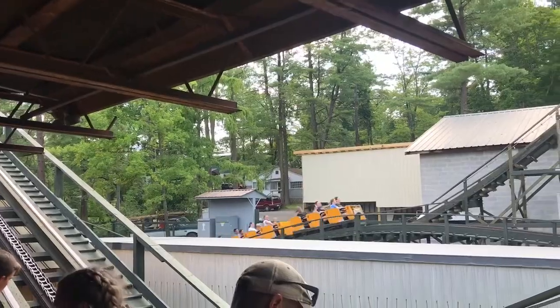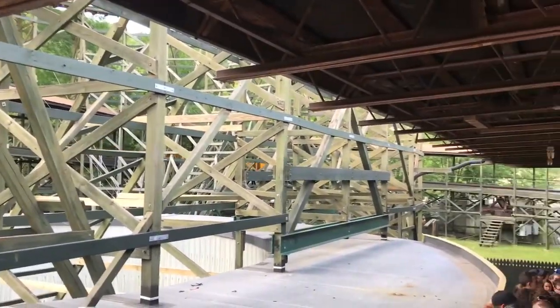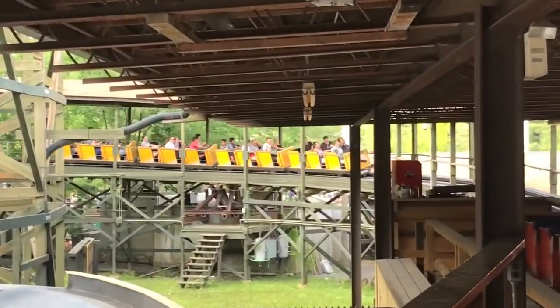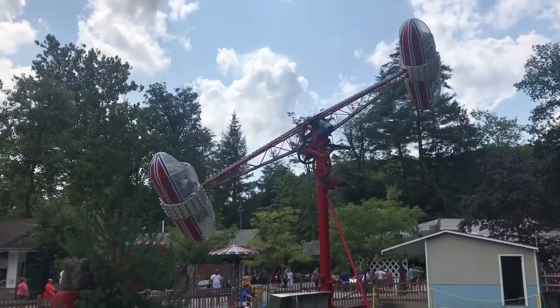I was only able to get three rides so far in my life, but I cannot wait to get back there again this summer and just marathon this ride and rip my body out of my seat. And those are my rankings.